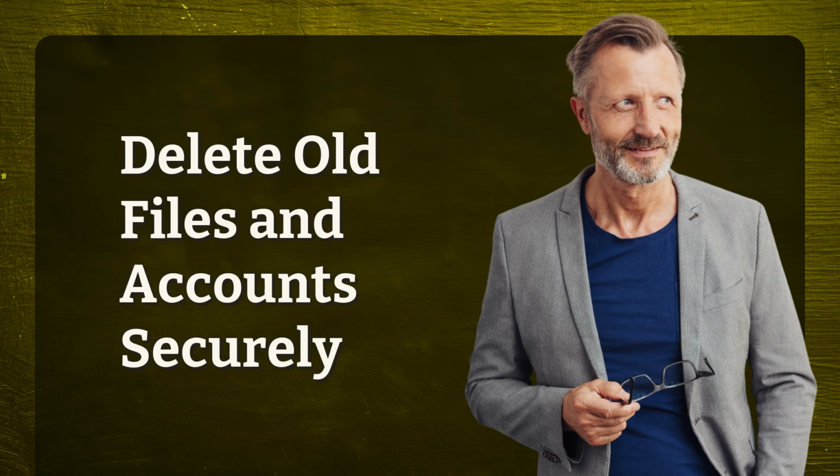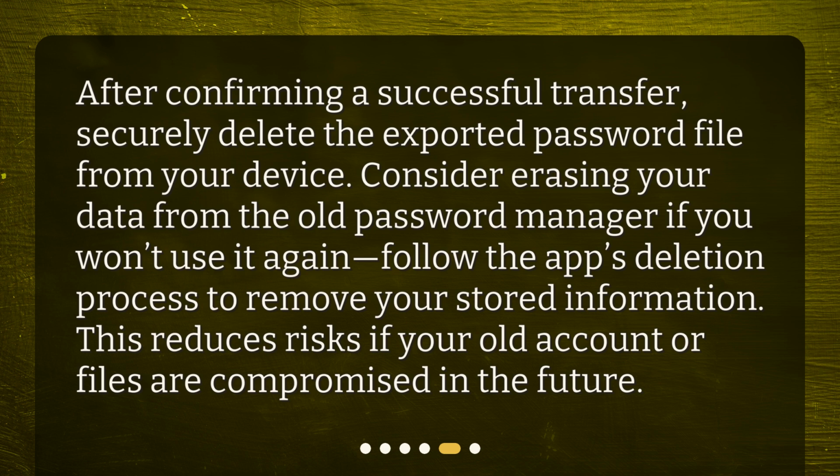Delete old files and accounts securely. After confirming a successful transfer, securely delete the exported password file from your device. Consider erasing your data from the old password manager if you won't use it again. Follow the app's deletion process to remove your stored information. This reduces risks if your old account or files are compromised in the future.